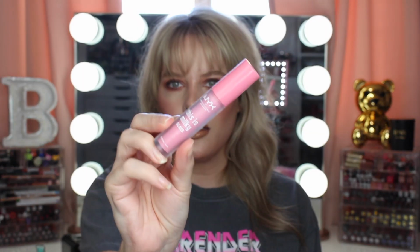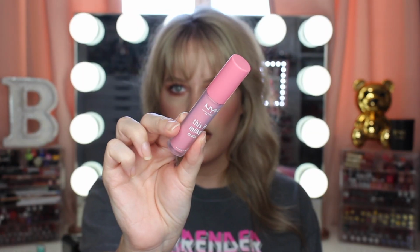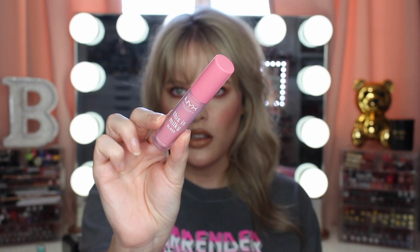This is another TikTok made me buy it. This is the NYX This Is Milky Gloss. I got the shade Milk It Pink. And that's what it looks like.